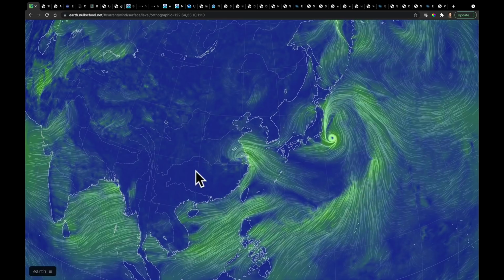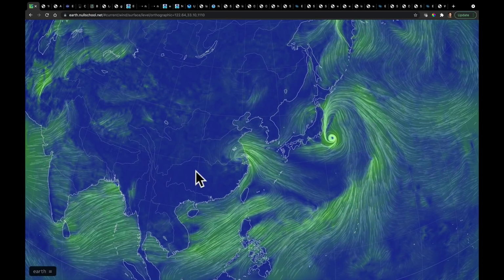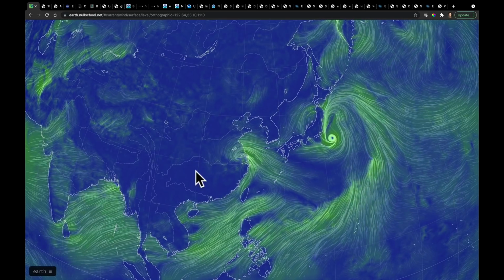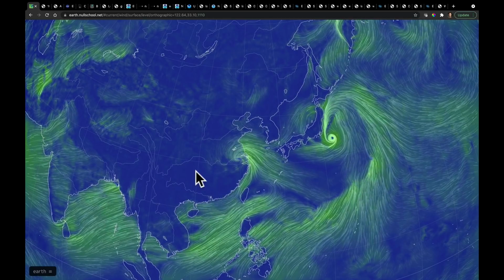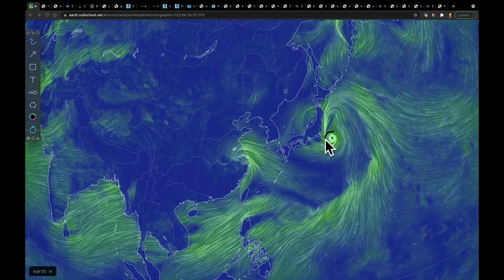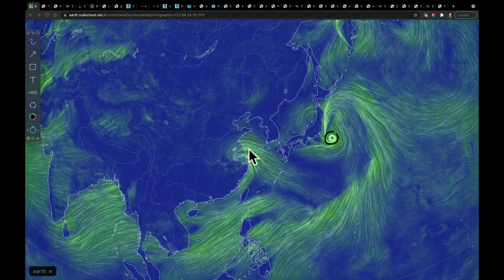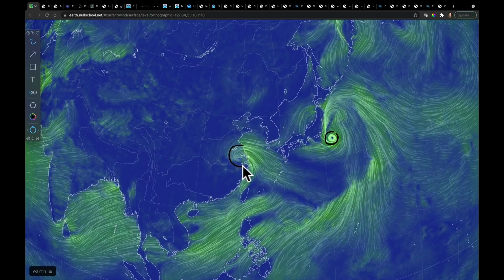Well, I'd like to start international today, and I had a good time watching the Olympics over the weekend, so I thought we'd start over in Asia. Now, as you look here, this is the surface winds this afternoon here on Monday afternoon. A couple of important things to point out. There's a deep low-pressure center, as you can see here, just off the coast of Japan, but I'd rather focus actually on what's coming into the mouth of the Yangtze River here.